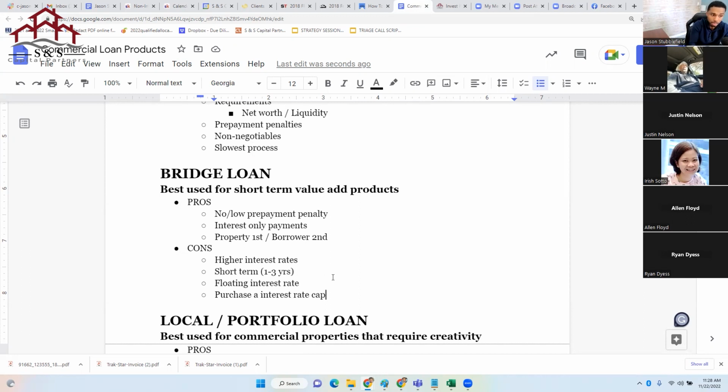So stick with our example. You say, I'm buying this property at a 3% floating interest rate, which is where it is today. If it ever goes above 4%, this is where my interest rate cap comes in. If the rates go to 4.25, I don't have to worry about it because my rate is now capped at 4%. And I would only accept a bridge loan if I was buying an interest rate cap because it's too risky.